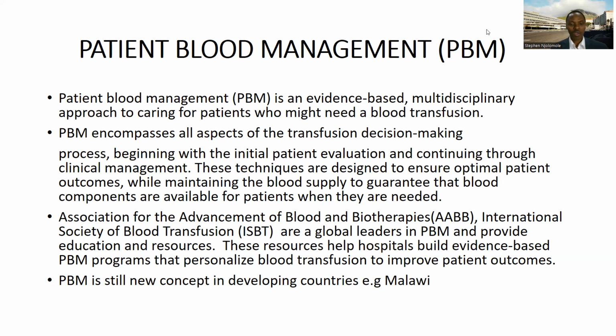So young patients, pediatric patients with severe malaria, they may need some blood transfusion just to push their HB up. And then maybe later you can supplement with hematinics, but at least the first thing should be transfusing. So there are big organizations which are in the forefront advocating for this, and this has been there for years.